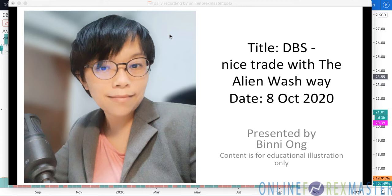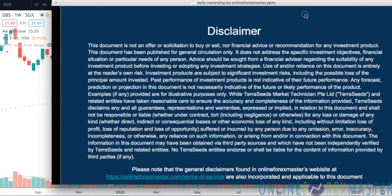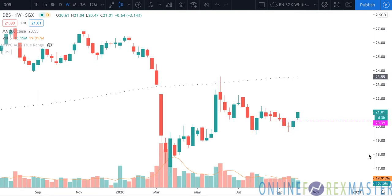That's DBS, D05, listed on the Singapore Exchange. Today's date is 8 October. All right, before that, let's have a look at the disclaimer. Okay, now this is currently DBS. Right now it's about $21, and I brought up the trade on DBS near the low, about $20.